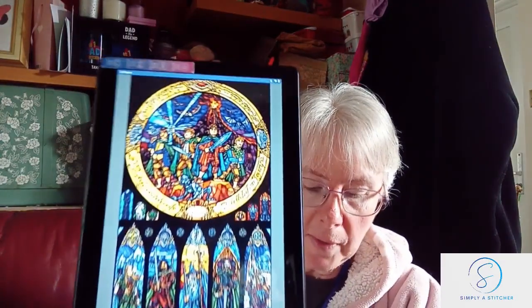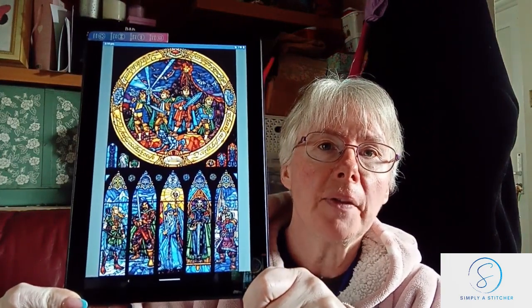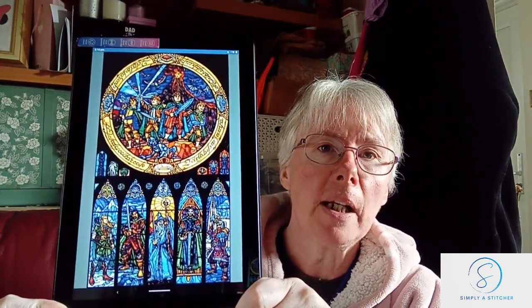But this is the Lord of the Rings stained glass. It's a chart I got from Etsy for my birthday last year. Or was it the year before? I can't remember. It's moved from 11.01 to 11.52%, and we have added 1,800 stitches. Now, because of the sheer size of this piece, I'm only going to show you where the stitches went. I'm not going to try and show you the whole thing because it's near nigh impossible.